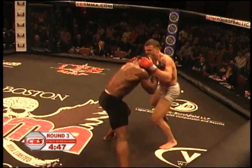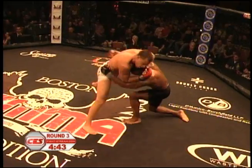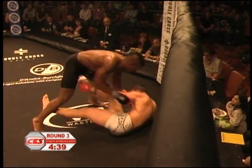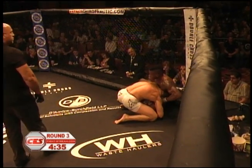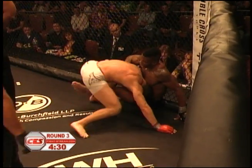As good as Brennan Ward's looked with his wrestling, you have to give Holly a ton of credit. Look at that, just shucking that one off. Brennan, now it's been reversed. This is the first time we've seen Brennan on his back, and he scrambled right back up for a single. What I was going to say was Holly's done a great job of defending and not being stuck in a bad spot for any length of time.